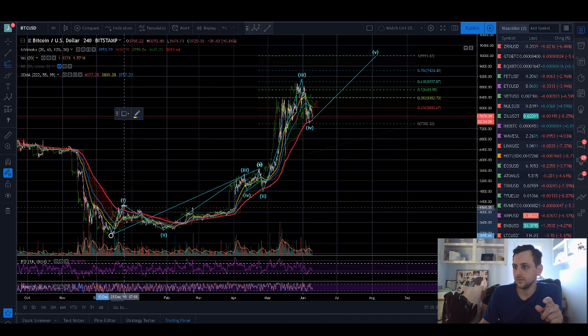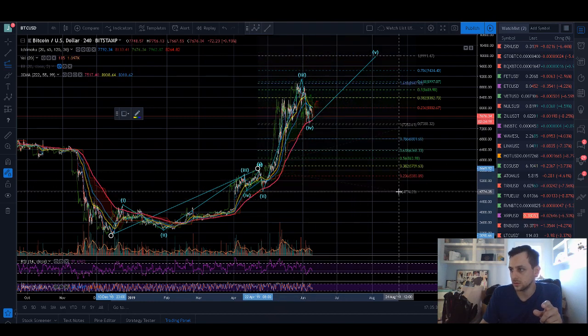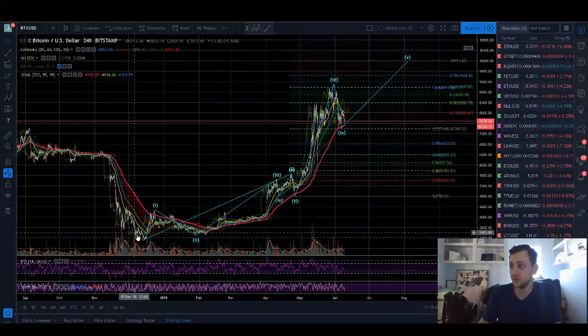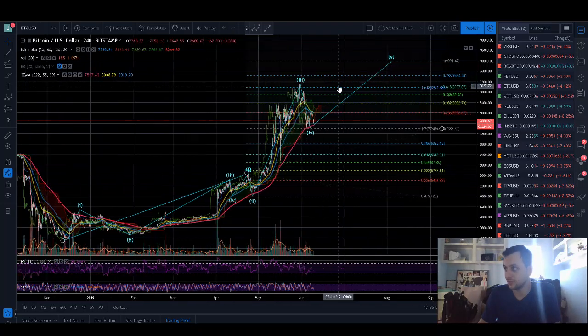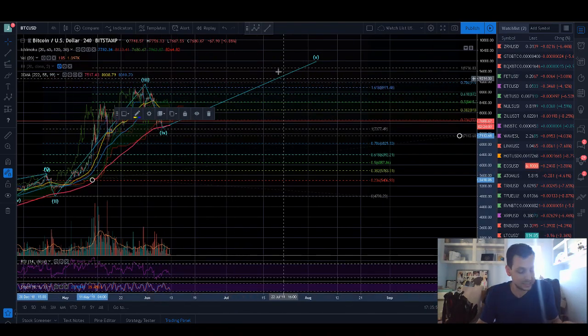So, if wave 3 is going to be a 1-to-1, this would be a 1.618 extension. Let's see. Holy shit. Oh my god. That is perfect. Look at this. So if this actually was all wave 1, and then a shallow wave 2 retrace, wave 3, if this is complete, is exactly where the 1.618 extension is. That fits perfectly. It's almost exactly there.